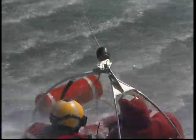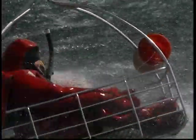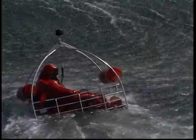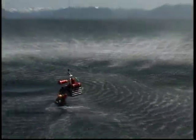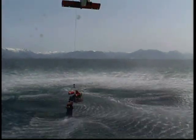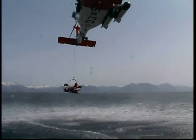The basket is designed to hold only one person at a time. In the water, most of the basket will be difficult to see. Board the basket in a sitting position. It is important to keep legs, arms, and hands totally inside the basket to keep from being pinched against the helicopter fuselage.